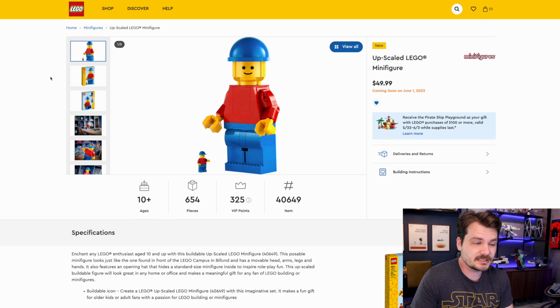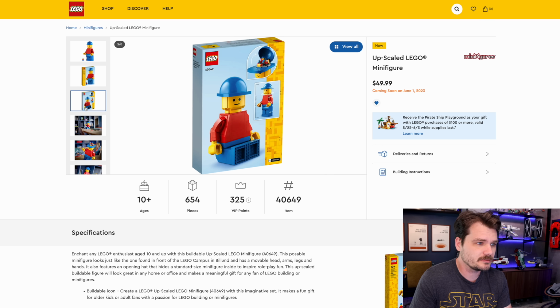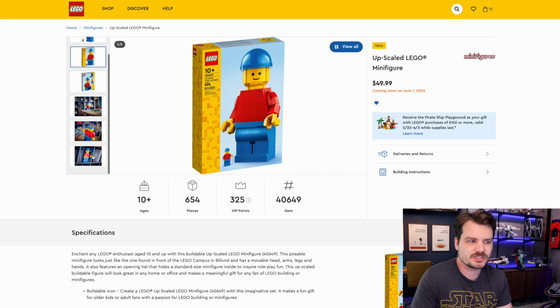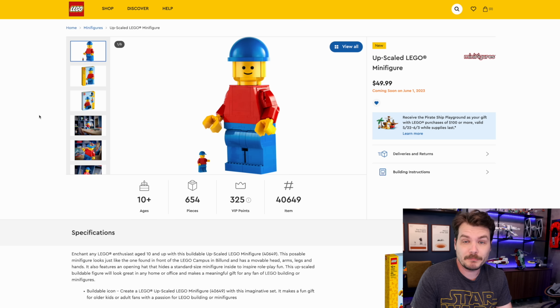Speaking of others, this is in the minifigure category, not the other category. It's an upscaled LEGO figure, not figuratively upscaled as in a nice restaurant, literally upscaled as in a bigger version of a smaller minifigure. This is a weird one. It must just appeal to people who are fans of LEGO in general, which I am, but I just want the most generic minifigure, but larger. I can see this one getting picked up by a lot of people.